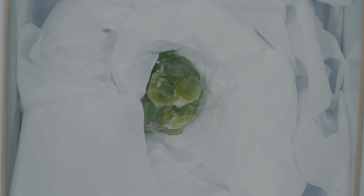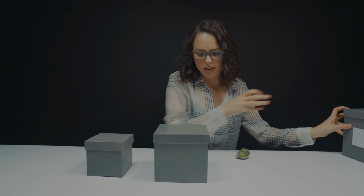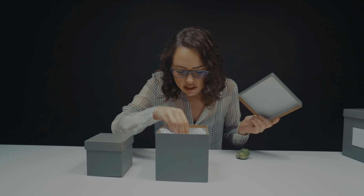All right, everyone, we have 3 boxes: big, medium, small. They're all not super heavy. I have no clue what is in these. Peridot. Oh, that's cool. Box number 1 right there. Oh, that's cute. Box number 2. Oh, cut gem. Box number 3.